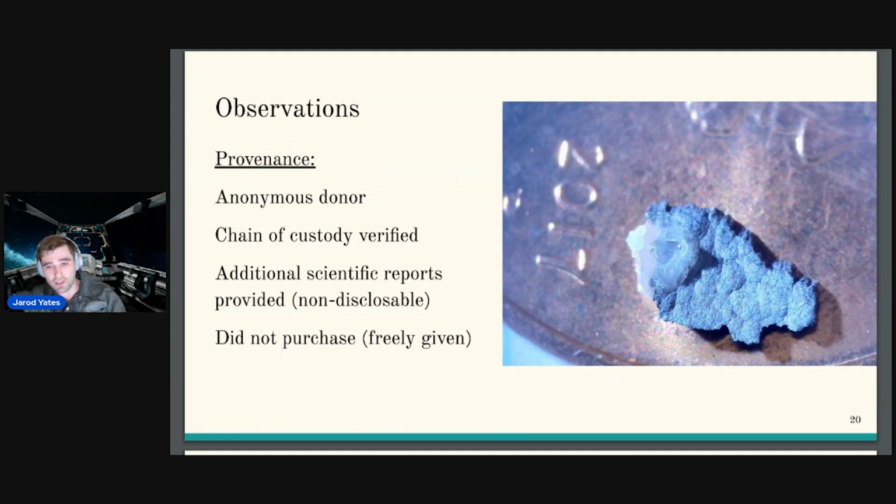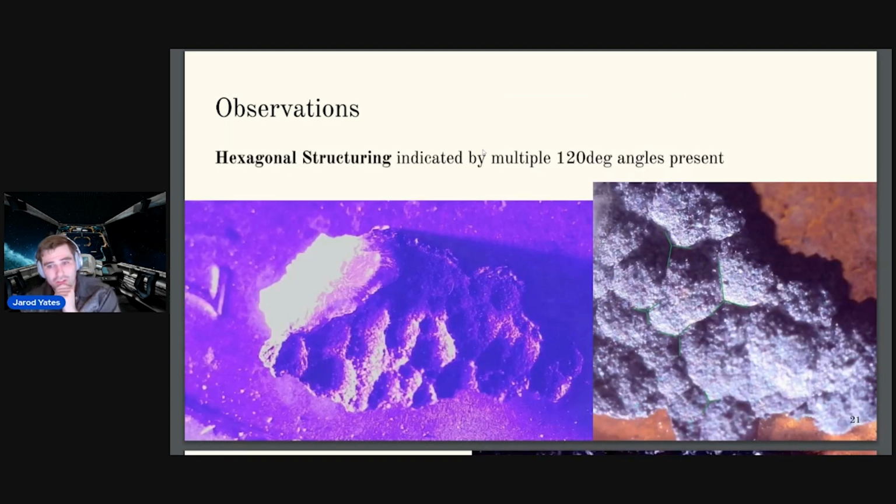How we got this, the worst answer in all of ufology, we can't tell you. The donor for this thing has requested not to be revealed, and we respect that, and we respect this person. However, this person was able to give chain of custody for the thing, which is nice. So we're able to have multiple layers of validation that this thing is indeed what is claimed. Also, additional scientific reports for ARTS parts were provided. Once again, non-disclosable. And for those who are saying, how much did you pay? We didn't pay for the sample. Sample was freely given.